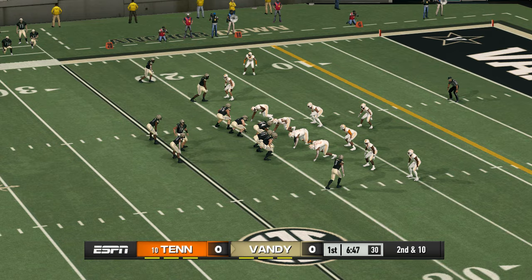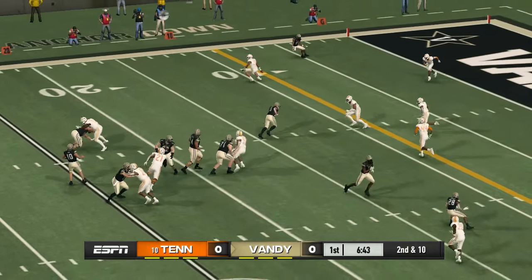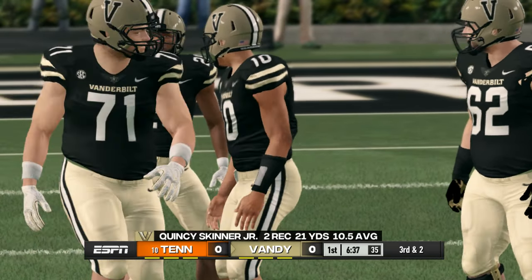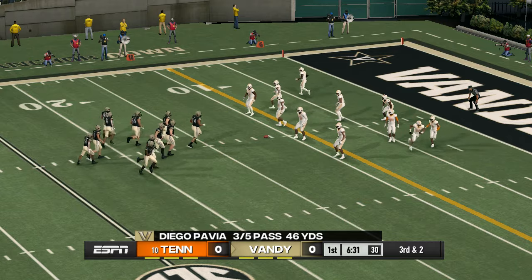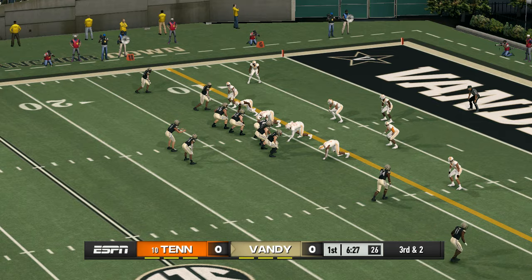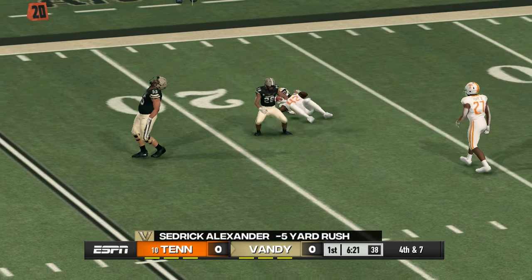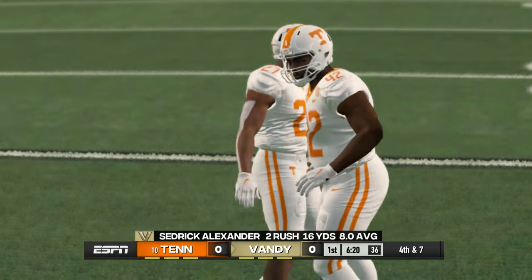Here we go, here we go. Kill, kill, kill. Runner three. Quick throw, and he's taken down at the 11-yard line. And so it's another third down upcoming here. They keep it on the ground, and a great tackle right there. That's a loss of 5 yards. That brings us 4th and 7.